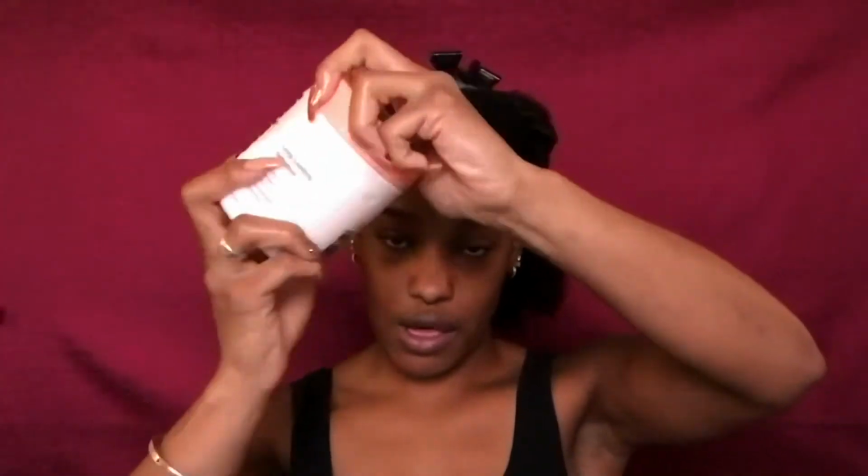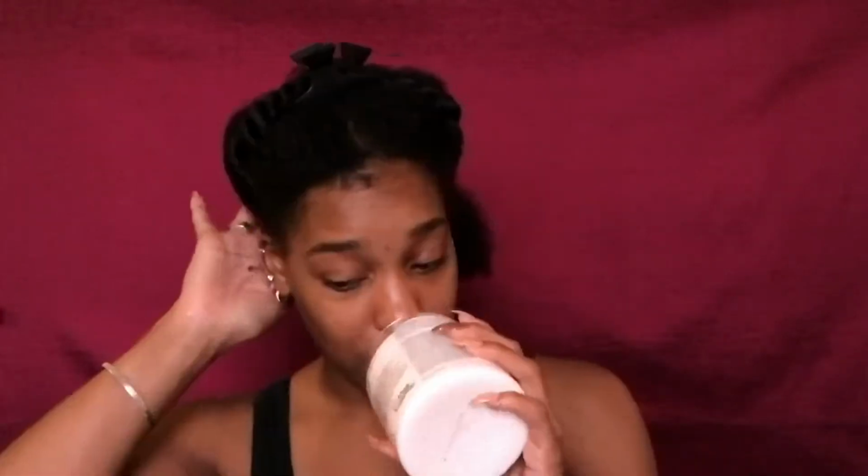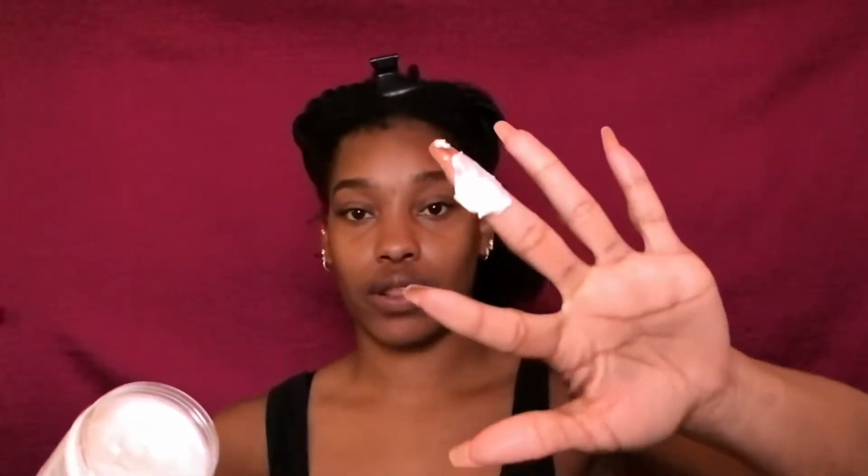So we're gonna go in with the Melanin Twist Elongating Cream. All right, so it's really thick. It doesn't smell like anything. It smells like the purest form of cocoa butter. It smells super fresh. Ooh, it is thick. Look at that.